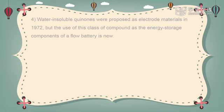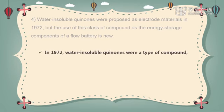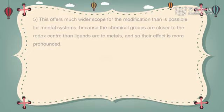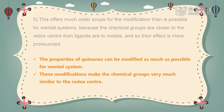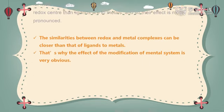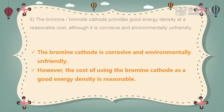In 1972, water-insoluble quinones were a type of compound which were taken as electrode materials. However, the use of water-soluble quinones as the energy storage components of a flow battery is new. The properties of quinones can be modified as much as possible, as for metal systems. These modifications make the chemical groups very much similar to the redox center. The similarities between redox and metal complexes can be closer than that of ligands to metals. That's why the effects of the modification of metal systems are very obvious.